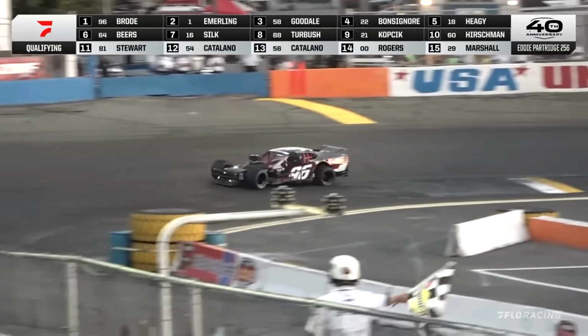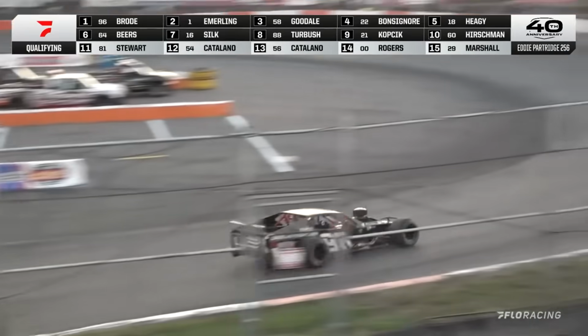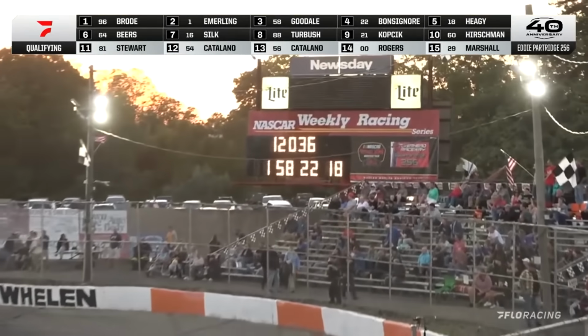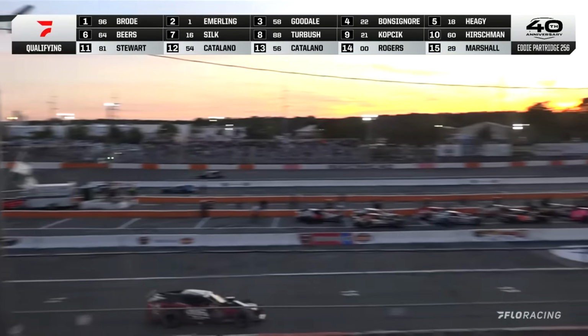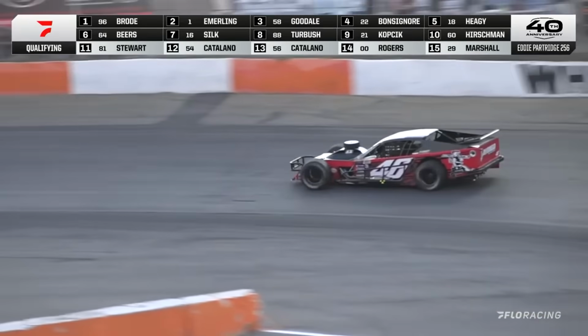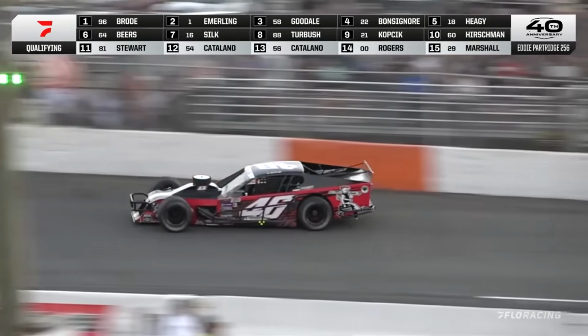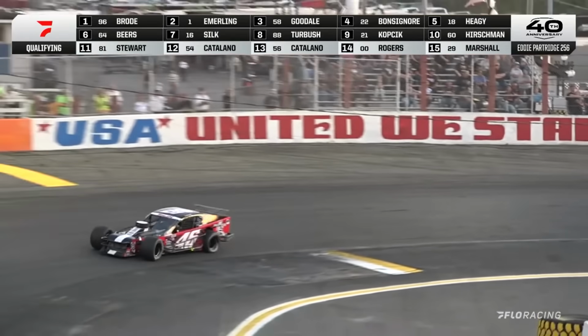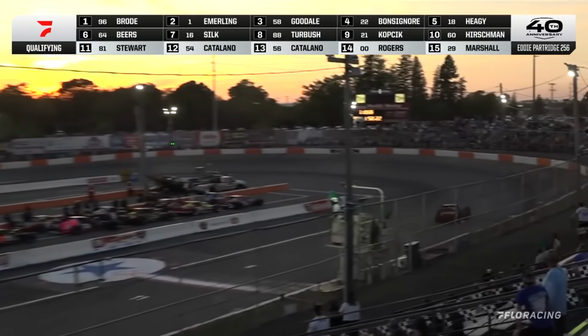Brody comes off turn number 4. Brody is 5th fastest on the first lap. And Matt Brody moves to the top of the charts, 11.868. Matt Brody, the birthday boy, just blew out the candle and moved to the front of the field. This is going to be such a fun race, Ben Dodge. So many different names in the mix for this evening.